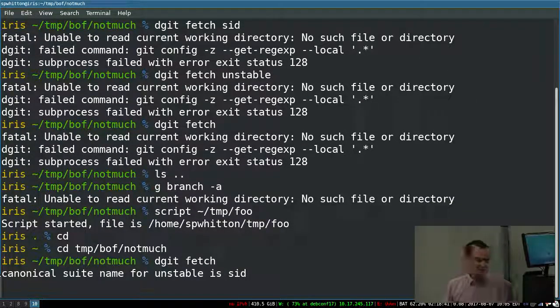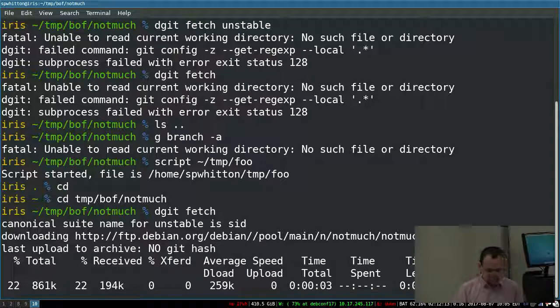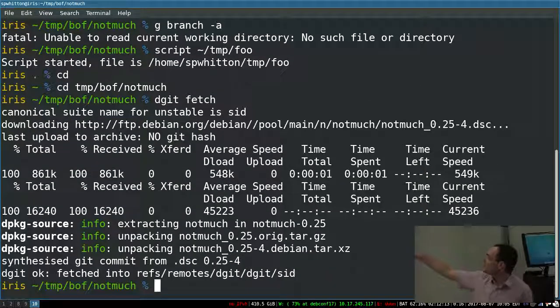Okay, so we managed to work around that bug, which is good. You can see it's pulling the not much DSC out of the archive, but you can ignore that. It's telling you that a Git commit has been synthesized from the DSC, and that's deterministic. So you can do that as many times as you want. It'll always give you the same commit. And then, to review the NMU, we just use git diff.